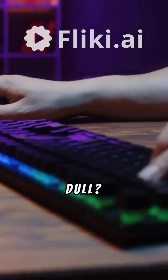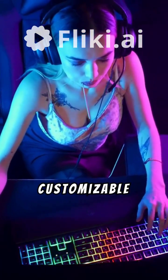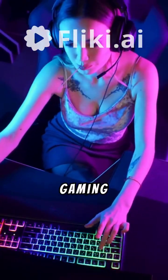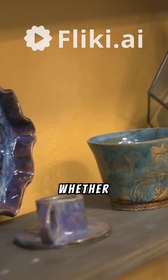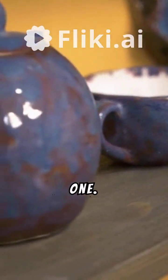Why settle for dull? Mechanical keyboards shine, literally. Their customizable RGB lighting lets you create stunning effects, matching your gaming setup and mood. Whether it's calming blues or fiery reds, your keyboard can reflect you. It's style and function in one.